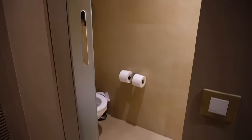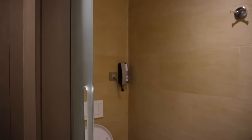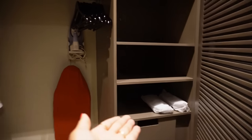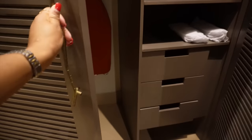And then to the right of the entrance, you have a toilet area with a phone. I never know who you're calling in the toilet. But hey, drop a comment and let me know who you're calling. And then of course, to the left of that is a closet with your slippers, ironing board, iron, and your robe, an ample amount of space to hang and fold your clothes for the people that love to unpack on vacation.